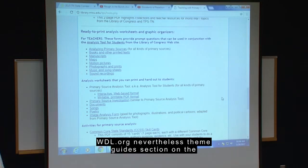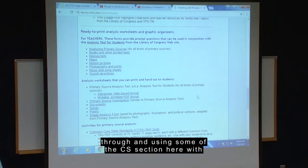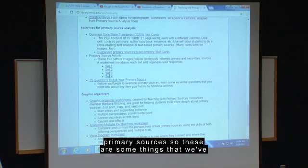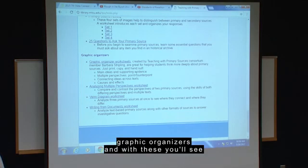Now, below the theme guide section on the website, we have a section called Ready to Print Analysis Worksheets and Graphic Organizers. And we're going to spend some time this afternoon actually going through and using some of these. And so you'll see a section here with the teacher guides that you can use, the student worksheets. Then we have some different activities for primary sources. So these are some things that we've done in different workshops that teachers have asked us to share. And at the very bottom, different graphic organizers.